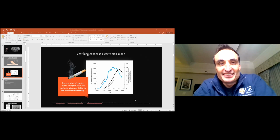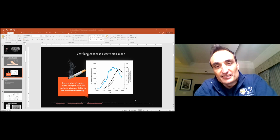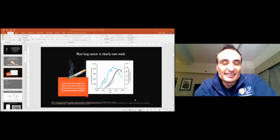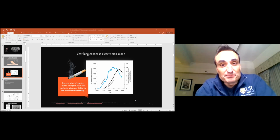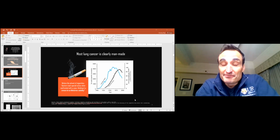Unfortunately, that didn't stay that way, and people started smoking cigarettes, first in England and the United States in the early 1900s, and you saw a corresponding rise in lung cancer deaths 25 years after smoking took hold in the United States, and then 25 years after smoking peaked, you can see a corresponding decline in the rates of lung cancer.